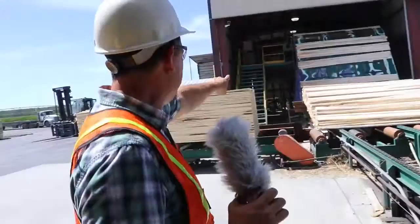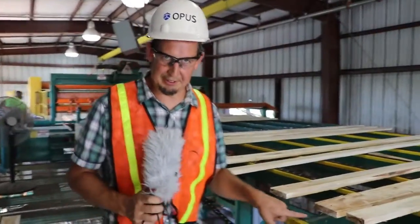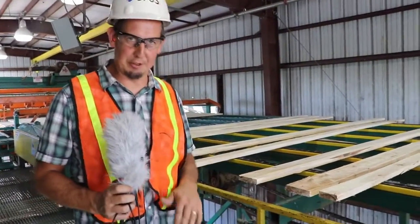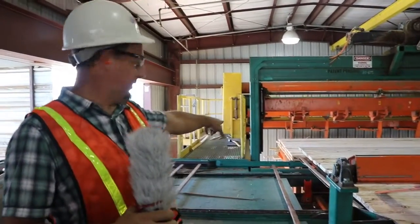Oh my God, look, it's the sticker stacker. Let's go see it. This is where the boards get sticker stacked. The sticker is a small board that goes between these boards, and then the airflow goes through it, and that's where it goes to the kiln. So look at this, all these boards are gonna get stickered over there.